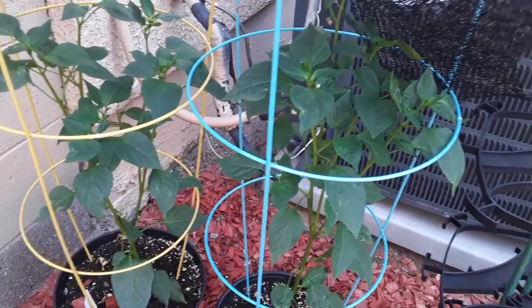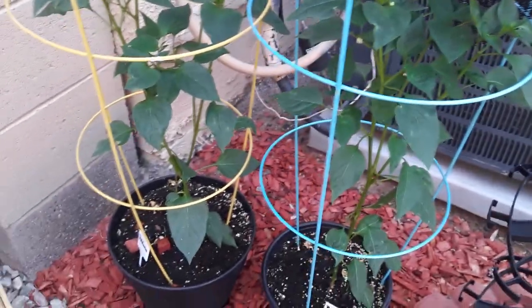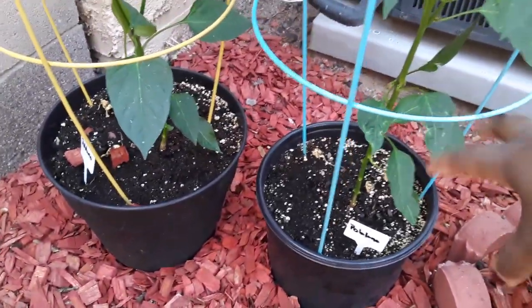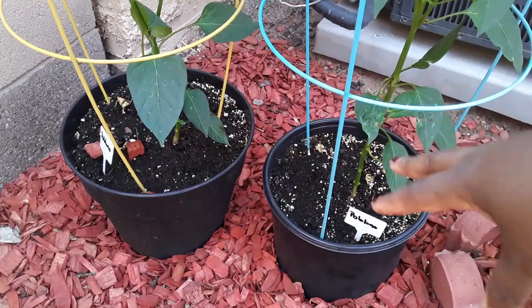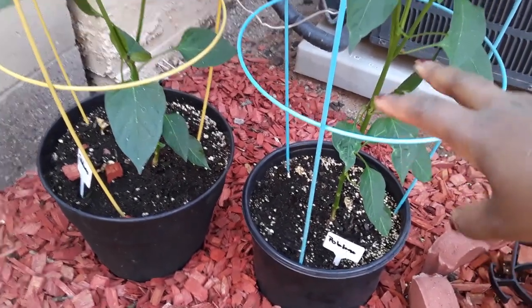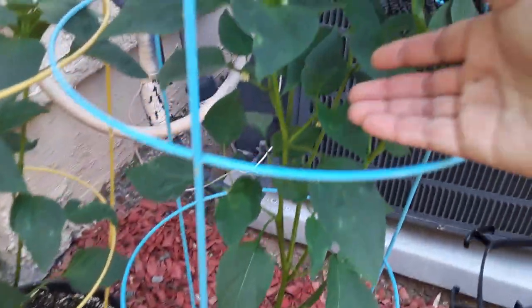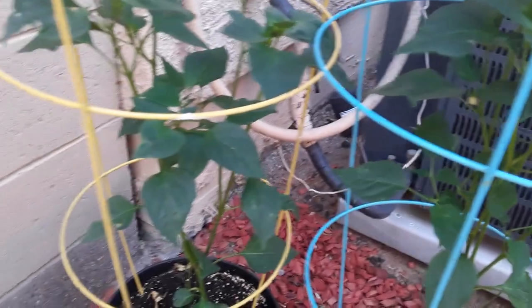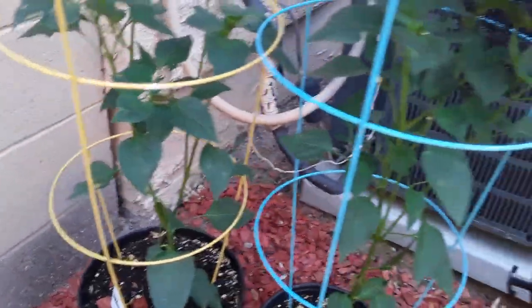All right, guys, so my poblano peppers are doing nicely. I'm gonna start trimming up some of these bottom leaves and putting the leaves down there at the base of them so that I'm not getting so much splash up on those leaves because I don't want the plant to get sick. But look at that, there's little buds everywhere and it's still flowering despite the fact that it's been in the triple digits for about maybe a week and a half straight.